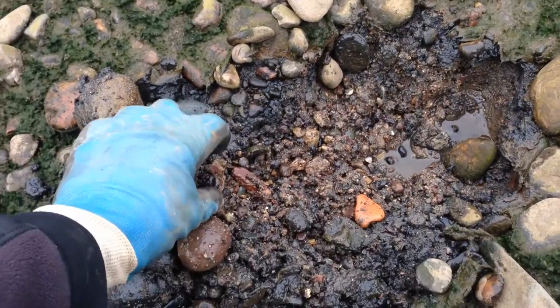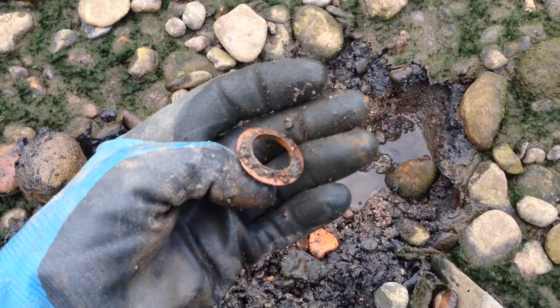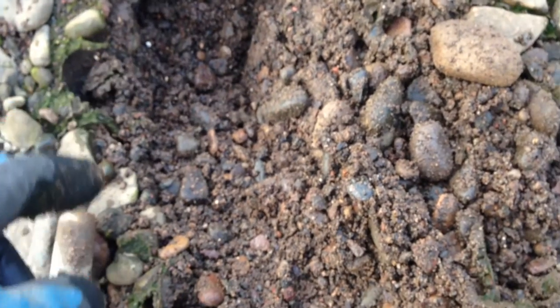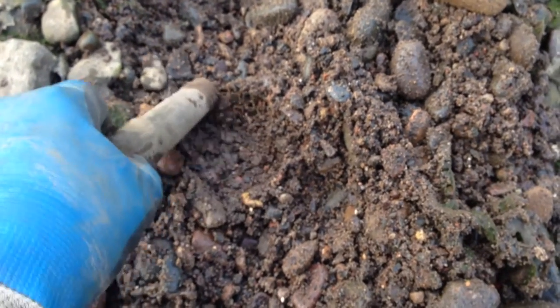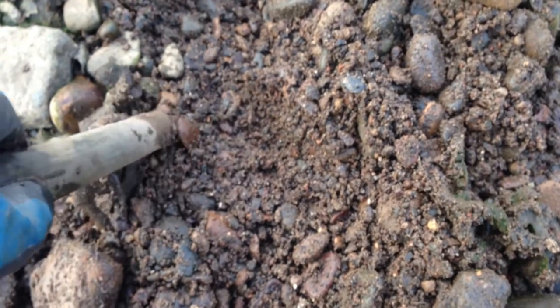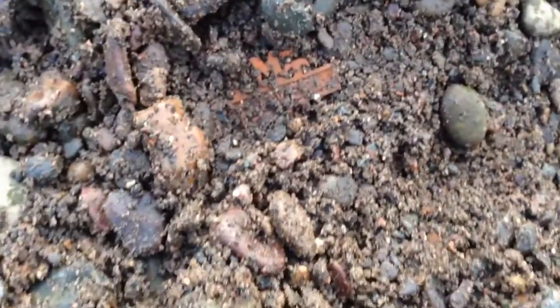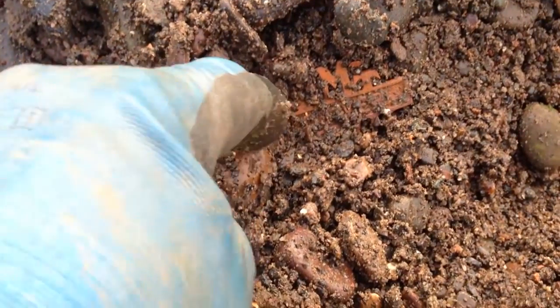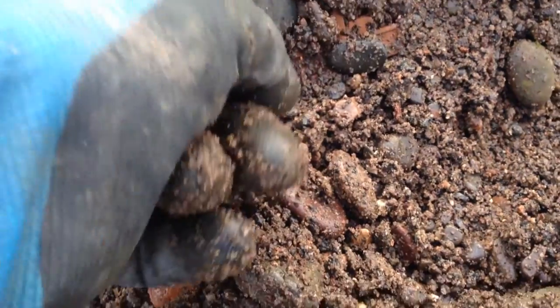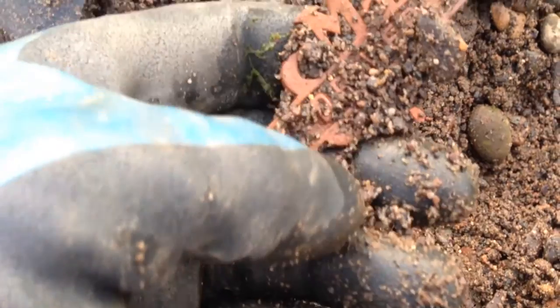Would you believe it? Another tent ring thingy bobber. Oh well, carry on. Scraped out this hole and it's in here somewhere. Oh, what do we have here? Oh, that's very interesting. Look at that. Let's pull it out together. What is this?